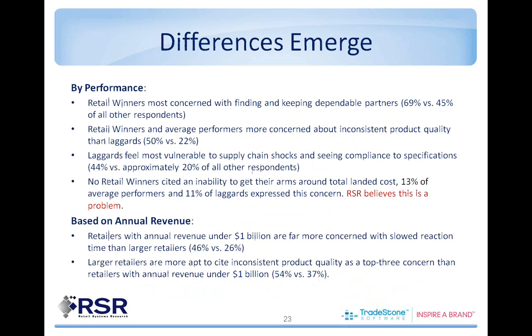Now, if we look at differences by performance, we find that retail winners are most concerned about finding and keeping dependable partners. They're more concerned about inconsistent product quality rather dramatically. Laggards feel most vulnerable to supply chain shocks, and they find least compliance to their specifications. And probably disconcerting to us, no retail winners felt they had a problem getting their arms around the total landed cost of product. And a pretty small percentage of average performers and laggards also expressed this concern.